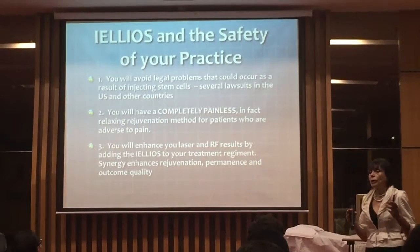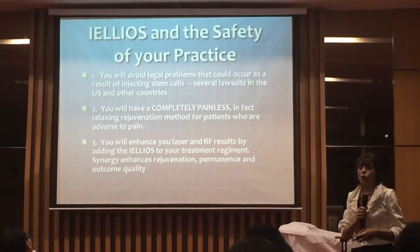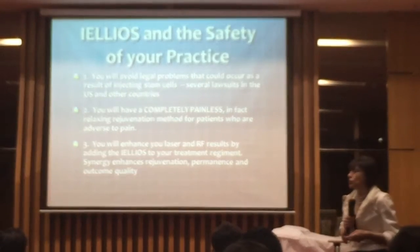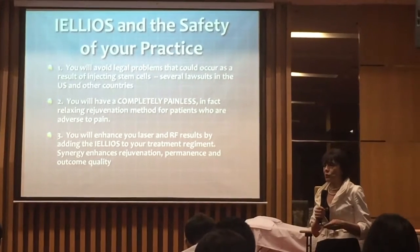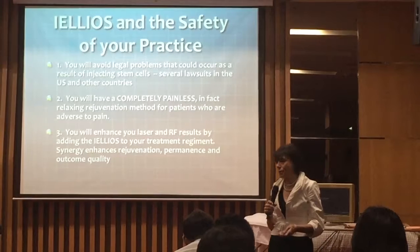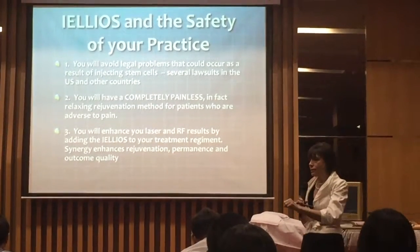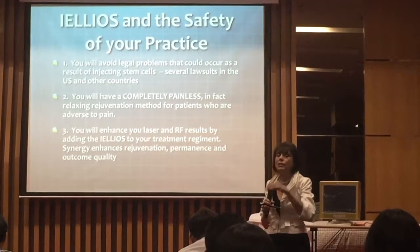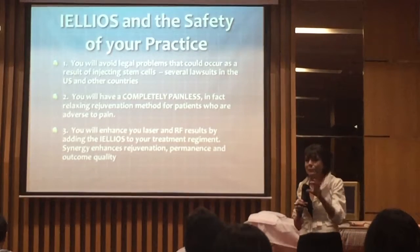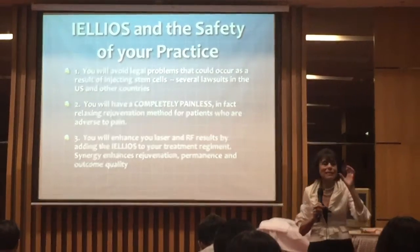Now, let's talk about safety. Injections could create problems. Stem cells could create problems. So here, we don't have stem cells, we have stem cell extracts. So there is no danger. The problem with stem cells is that they can adhere to cancer cells, they can enhance cancer, for example, right? So there has been a lot of controversy because there are a lot of dangers with stem cells. But stem cell extracts don't have that.